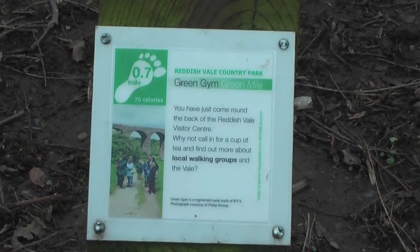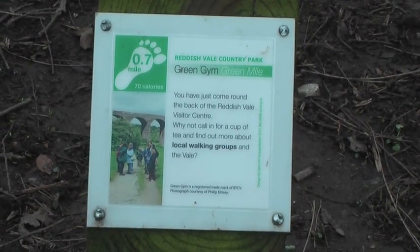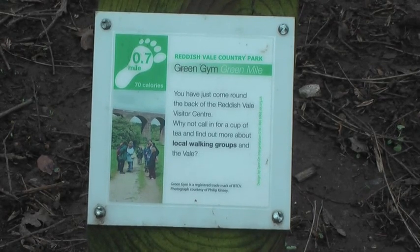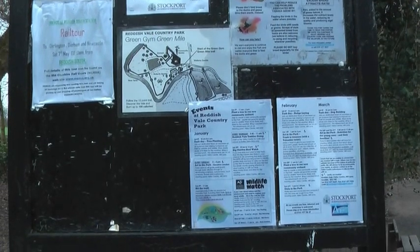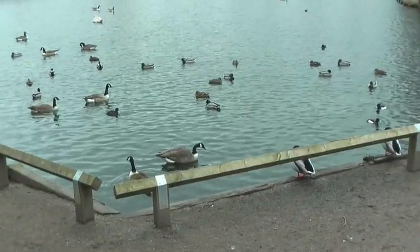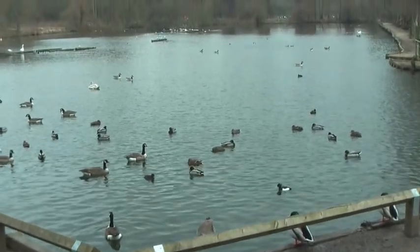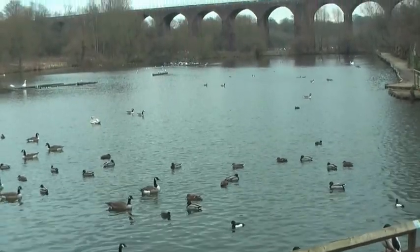Now we're some way up the River Tame at the Green Gym in Reddish Country Park. It's an allotment, that's a posh word for an allotment. But an interesting thing here, this was an area that was going to be sold off by the Tory government in Thatcher's time, but Christopher Chope, the minister at the time, decided to let it go to the council.